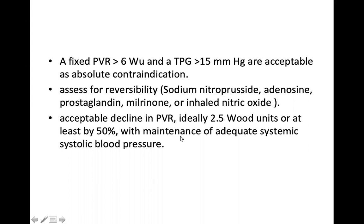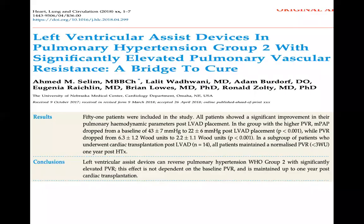This should be with maintenance of adequate systemic systolic blood pressure while examining the patient. Also, another important advance in terms of fixed pulmonary hypertension is that the use of a left ventricular assist device can reduce the pulmonary hypertension. This is one study.